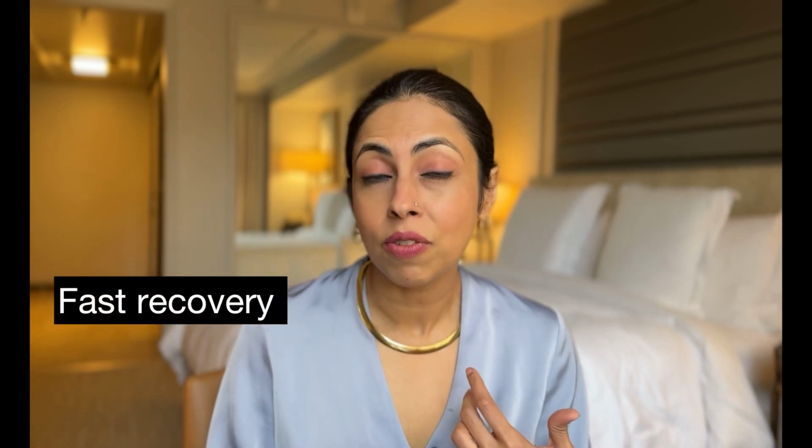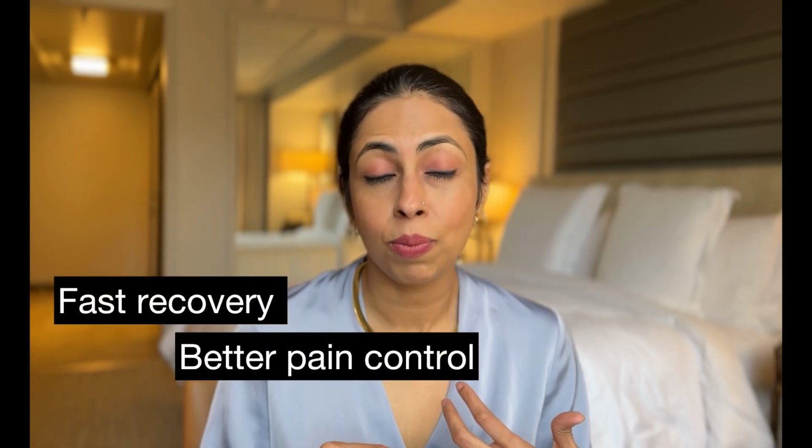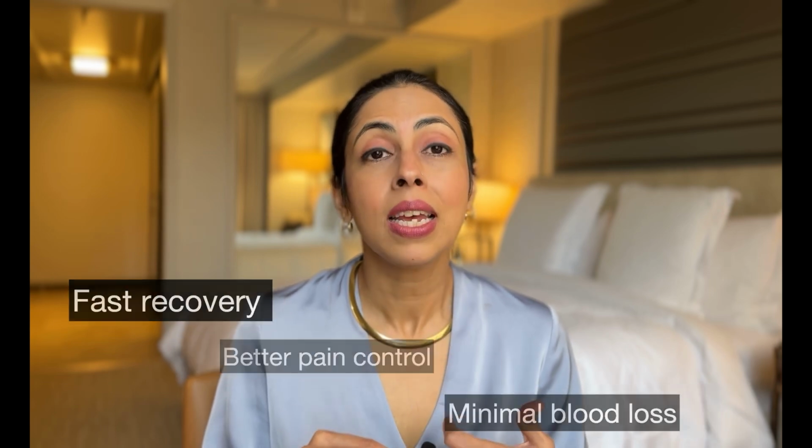And the beauty of these minimally invasive surgical techniques is, even though we do major surgeries, patients are going home the same day. Their recovery is much faster, pain control is much better, there's minimal blood loss, but most importantly, the surgical outcomes are excellent and it helps improve patients' quality of life without causing them a lot of difficult recovery.